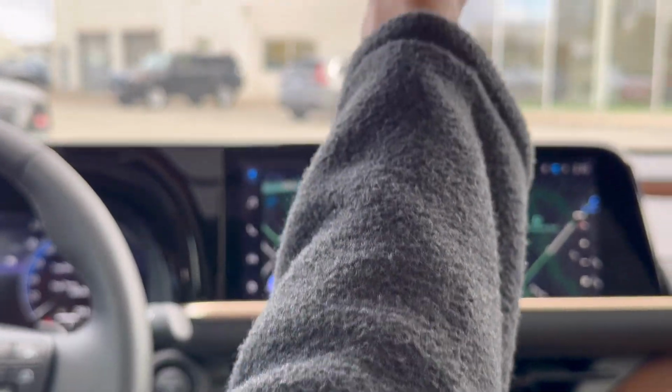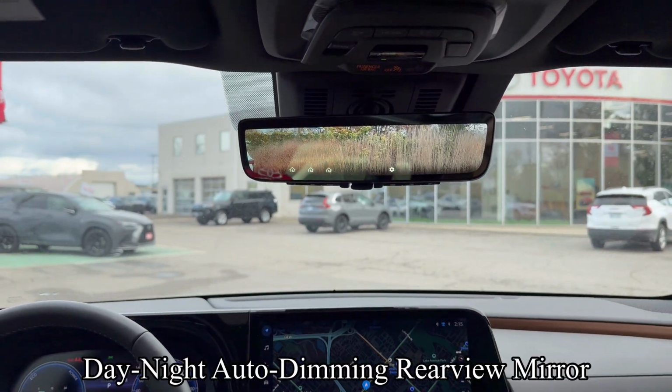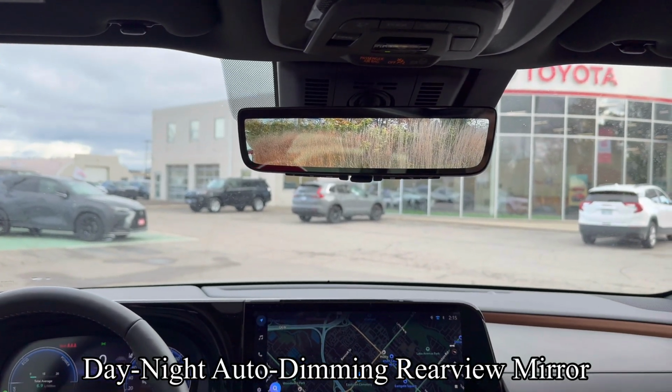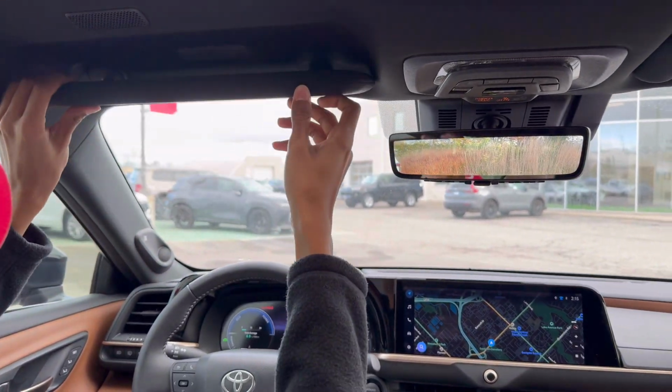If you go up, you have your digital rear view mirror. That's what I care about, and that's what I really need right now. But after that, you can see the vanity mirrors are pretty nice as well. It has a mirror and a light.